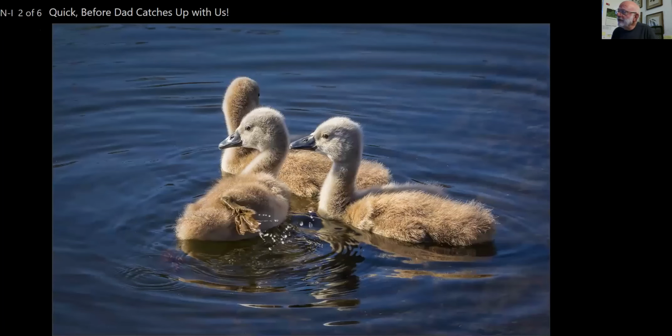Quick, before Dad catches up with us. It's a lovely shot. It's nice and sharp throughout. There's a good catchlight in the eyes. We can see detail in all the feathers.